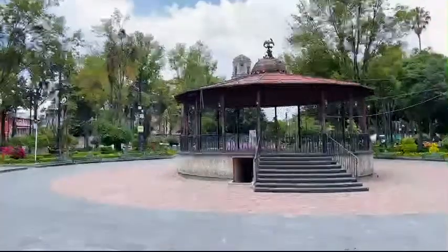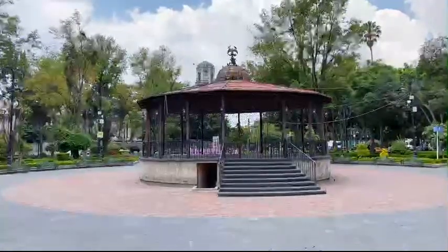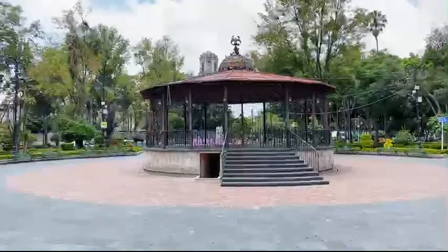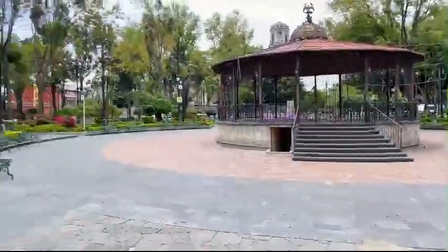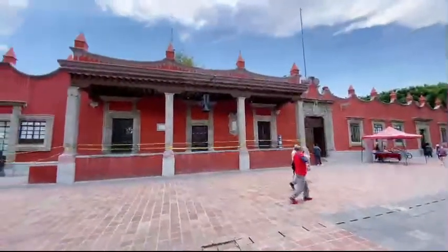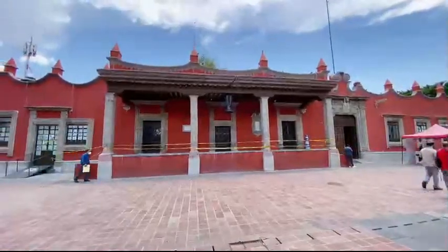But in one of the earthquakes, I think it was in 1985, not the last one, they lost the steeple. That was the very pointy steeple part. And if you look at this building again, you will see that it's from the late 18th century. We already have part of the neoclassic style.